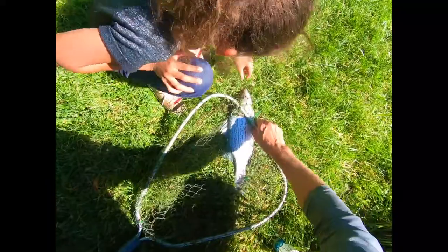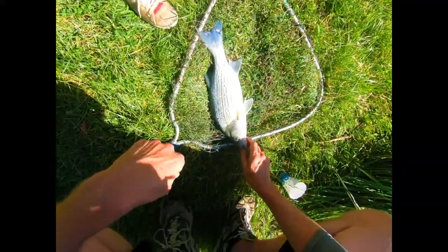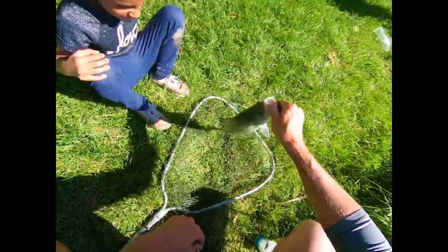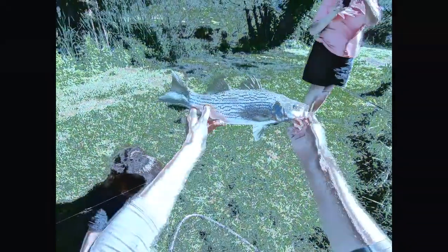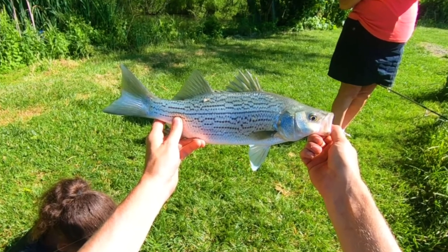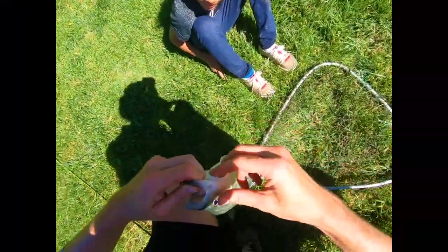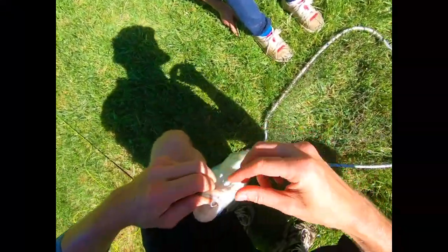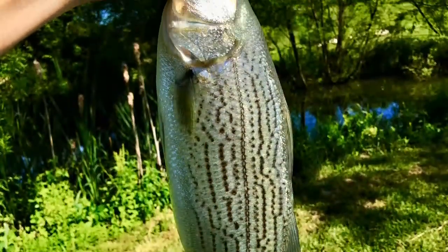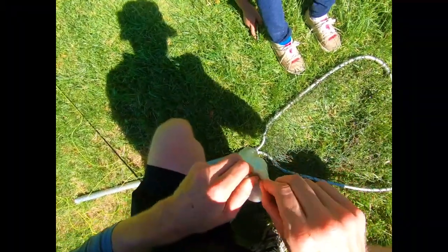She's trapped. And now, I want to hold... I'll hold him up first. Nice little hybrid. You see, Blair? Gorgeous little fish. All right. Done. I got to get a picture of her. Mucus. Yes, mucus. Good word, Blair. It's a much better word than slime.